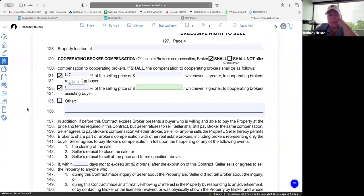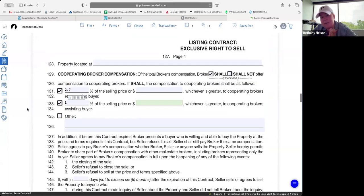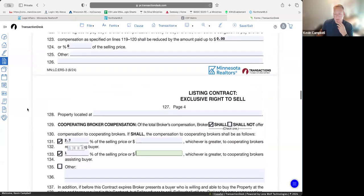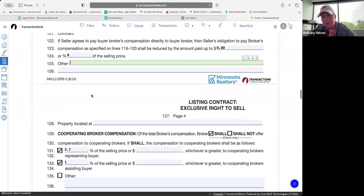Okay. Couple thoughts. One, don't we need to put the broker admin fee in the other section above? Yes. So line 125 is where we would put the broker admin fee.